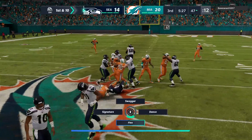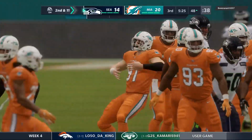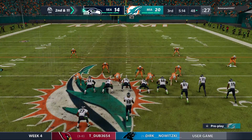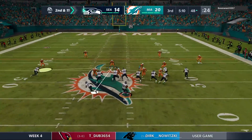A shotgun snap and a give to Dobbins. And he is met in his tracks behind the line of scrimmage. Officially, it's a 1-yard loss. That's going to bring up 2nd and 11.